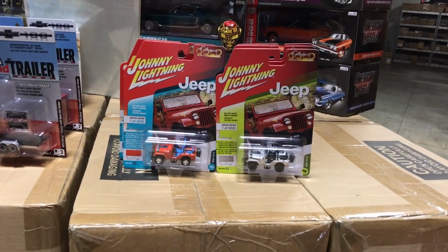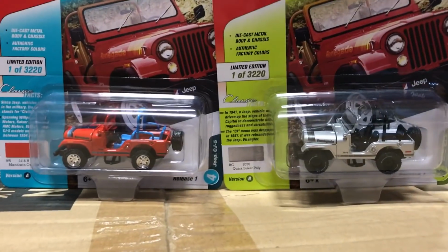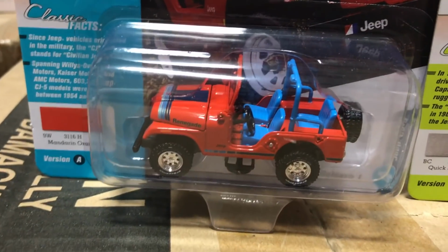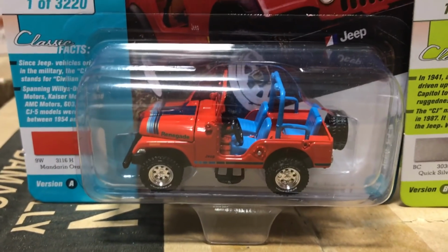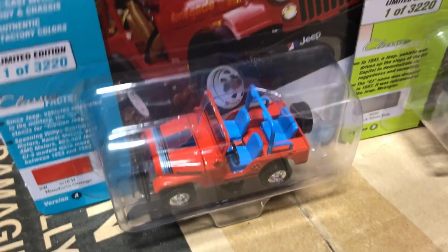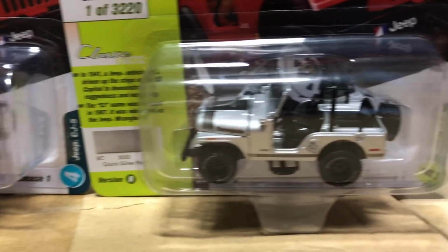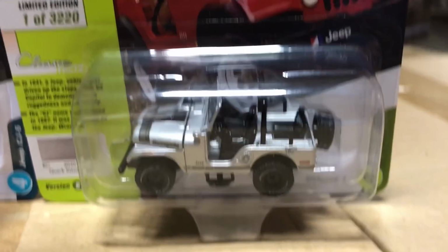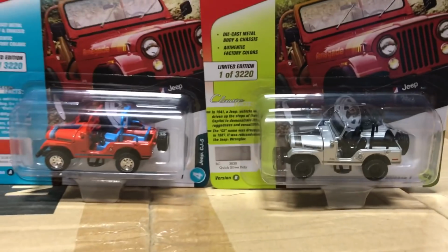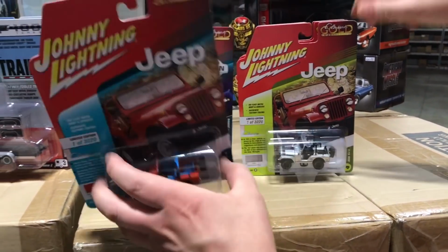Both great looking cars. Next up, this is the Jeep CJ5 Renegade. So there's two versions of this. This version A, in this great looking reddish orange color with the blue seats, very much a product of its time. Super cool, super retro looking. And the other version is the silver and black. So these also have our bigger off-road tires on them, which have not been released in this casting before.